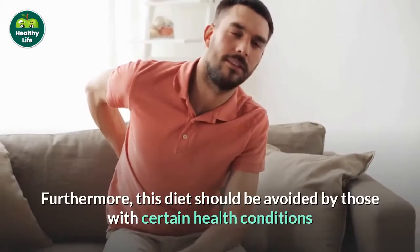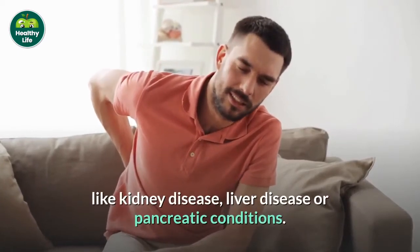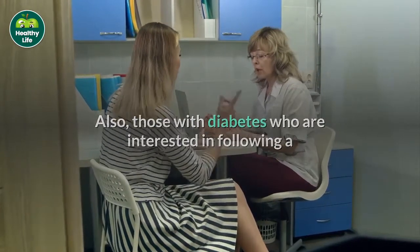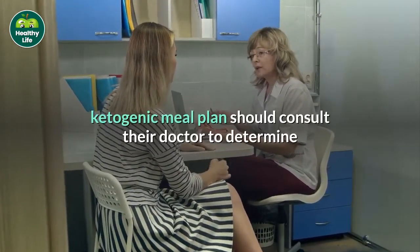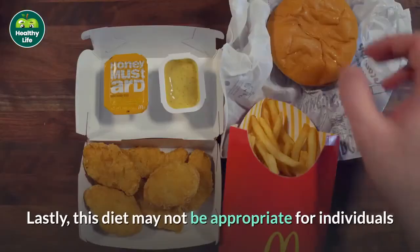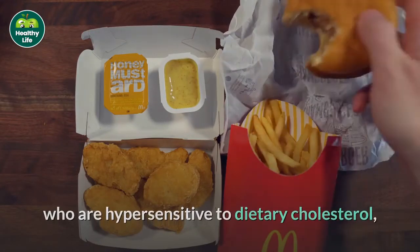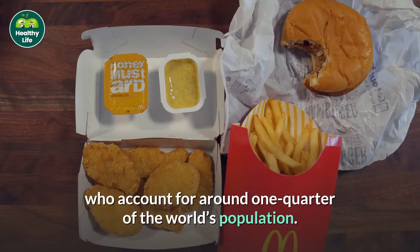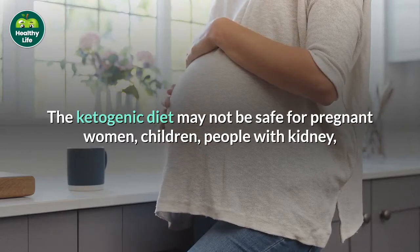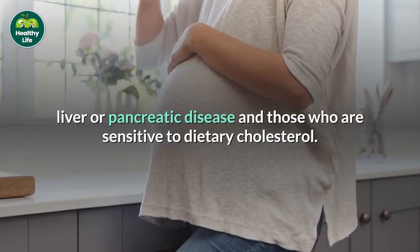Furthermore, this diet should be avoided by those with certain health conditions like kidney disease, liver disease or pancreatic conditions. Also, those with diabetes who are interested in following a ketogenic meal plan should consult their doctor to determine if this diet is safe and suitable for their specific needs. Lastly, this diet may not be appropriate for individuals who are hypersensitive to dietary cholesterol, who account for around 1/4 of the world's population. The ketogenic diet may not be safe for pregnant women, children, people with kidney, liver or pancreatic disease and those who are sensitive to dietary cholesterol.